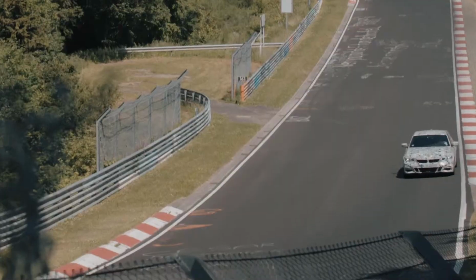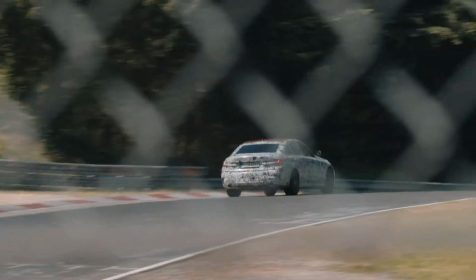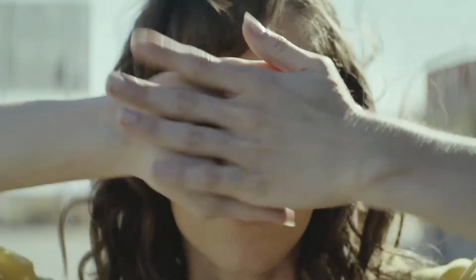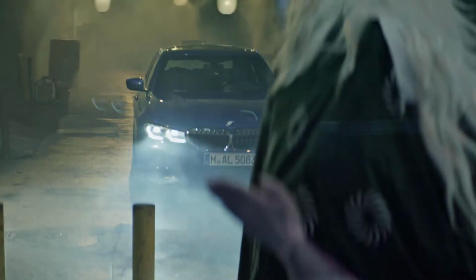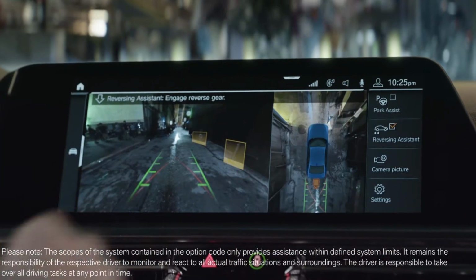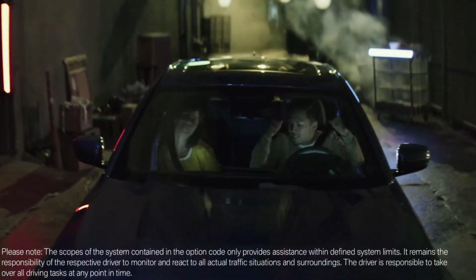Under hard acceleration, the 2-liter engine can sound strained, but drive more gently and the 330e gets up to speed like any other 3 Series. It handles like one too, with little sign of the extra weight added by the electric motor and battery pack. There is almost no body lean in corners and the steering is sharp and accurate.